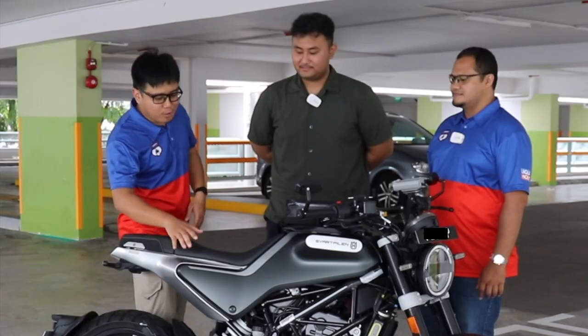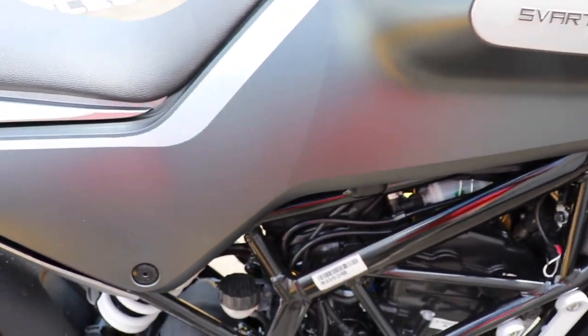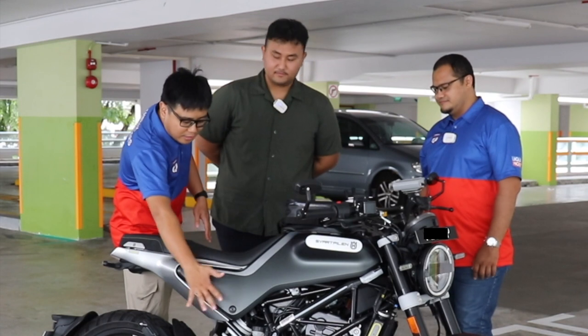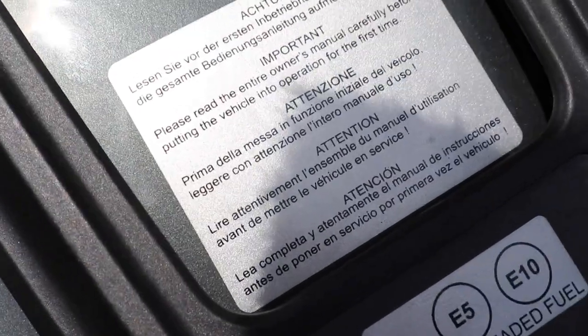For me, I like the body work, because it's like one piece of body here. The tank just flows down like this. And they managed to make the tank a feature, an aesthetic of the bike also.